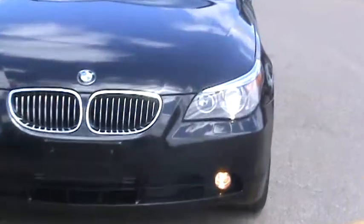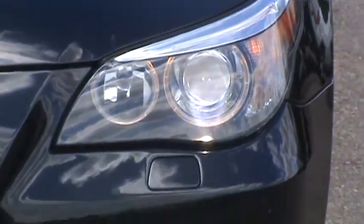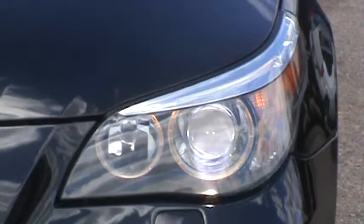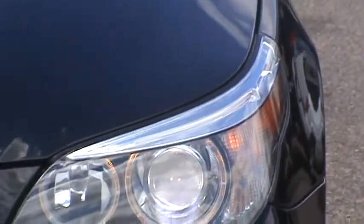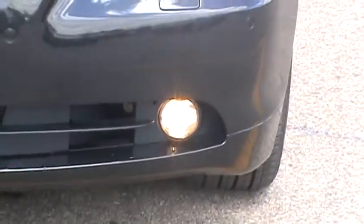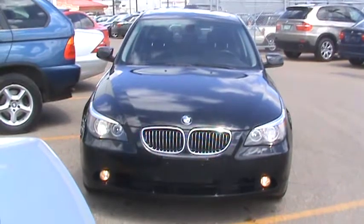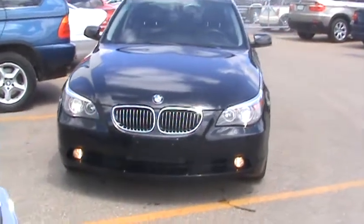Headlights from the front, you can see that they have the glowing corona rings on each side, and they are bi-xenon, so high beam and low beam. That illuminated eyebrow cross in the front gives it a very aggressive look at nighttime. Headlight washers down below and fog lights below that. And you can talk about the headlights for quite a while.